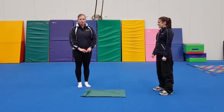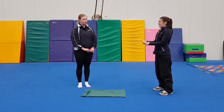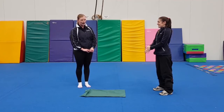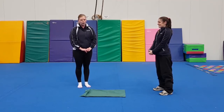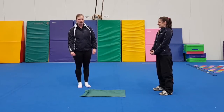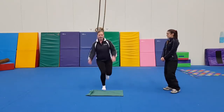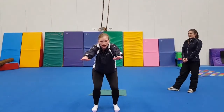Okay, so we're gonna play a game called freeze, but ours is a transport freeze, okay? So I've got 3 different freezing shapes that we're going to do, okay? So the first one, we're going to have our arms up like a plane. We're going to do a big run and see if we can jump over your field.